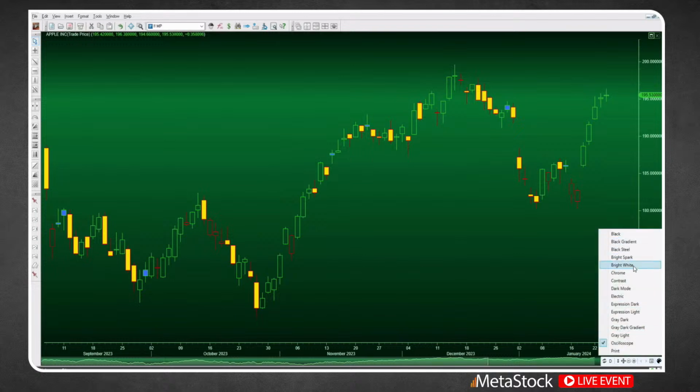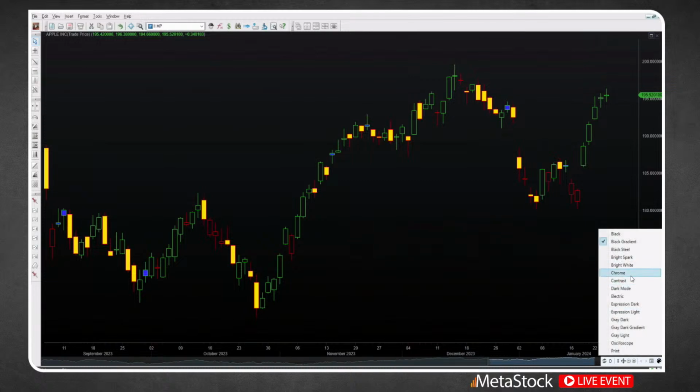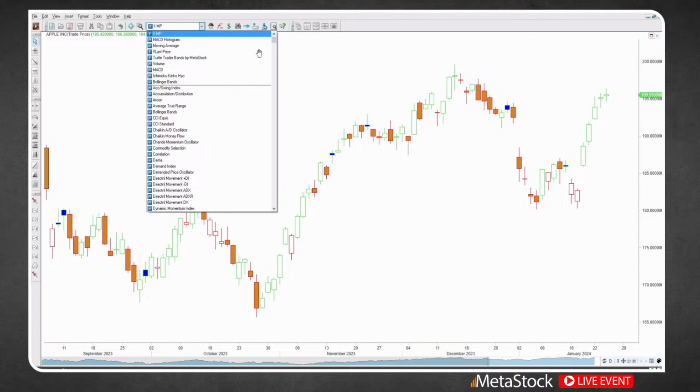But for today's purpose, let's see, black gradient. Yeah, there's a lot you can play with and choose whatever ones you like the most. And then we have bright white. We'll keep it bright white. I feel like it might be easier for everyone to see. So that's all the charting that we have available. Once you get used to that, you can start applying those different things of your liking.